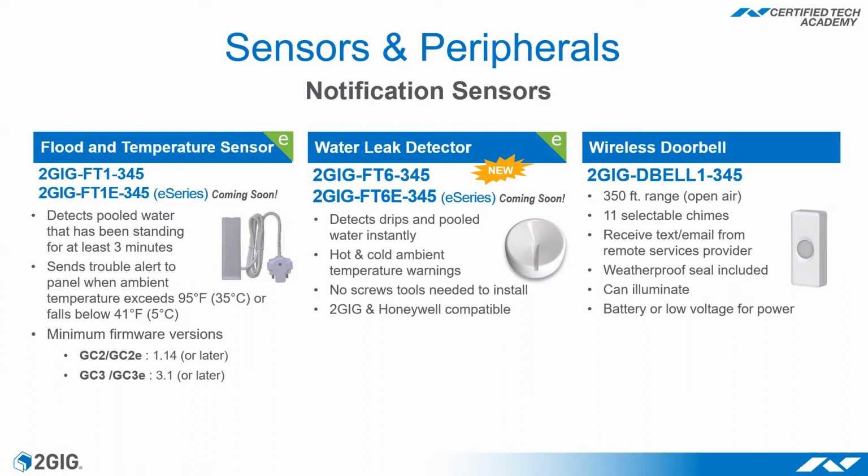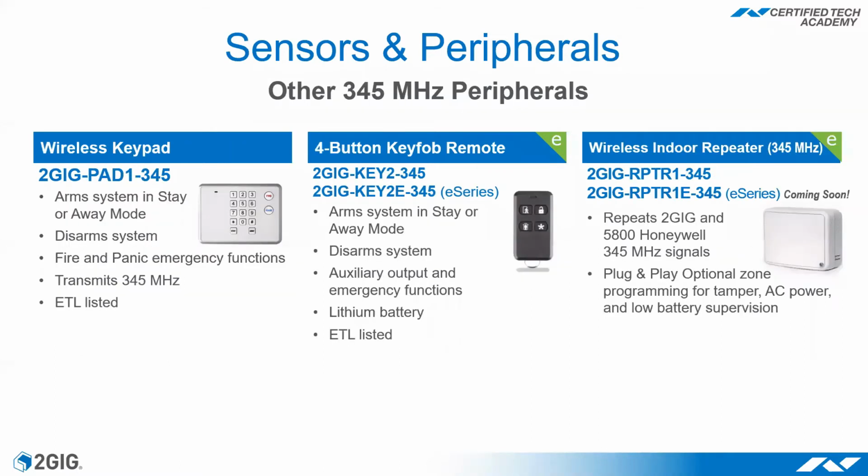Wireless doorbells. That wireless doorbell isn't just a wireless doorbell. It can be pretty much programmed to do whatever I want it to. It's just a wireless button. So you can trigger your lights with it. You can do all kinds of things with that wireless doorbell. We have secondary keypads. We've got key fobs, wireless repeaters that will just repeat the range.